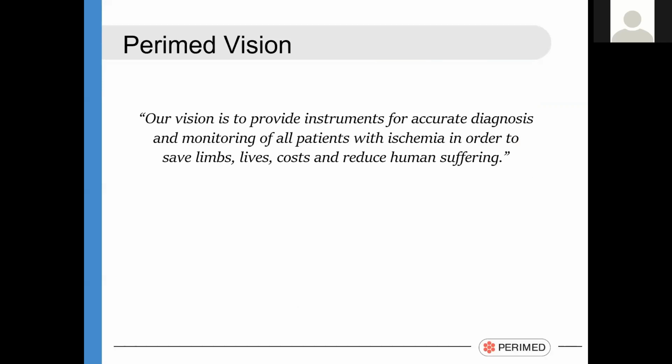Perimed's vision is to provide instruments for accurate diagnosis and monitoring of all patients with ischemia in order to save limbs, lives, costs, and reduce human suffering.